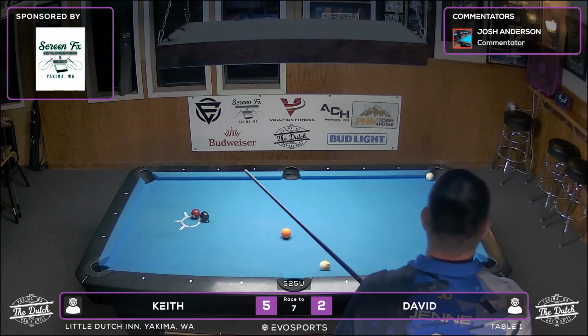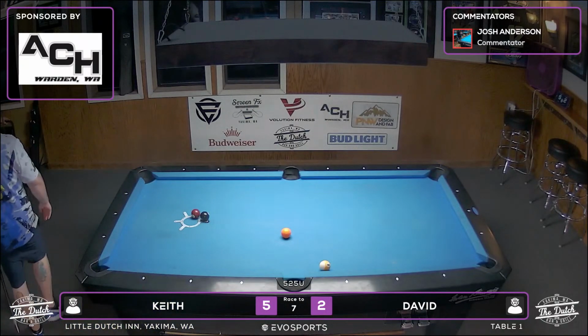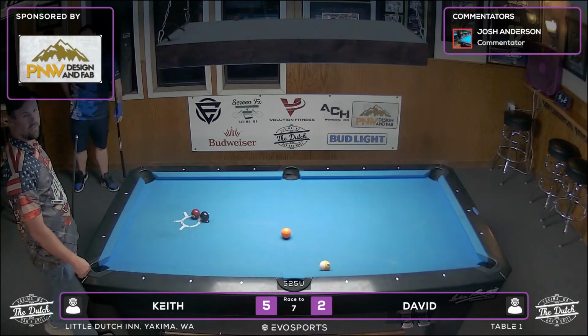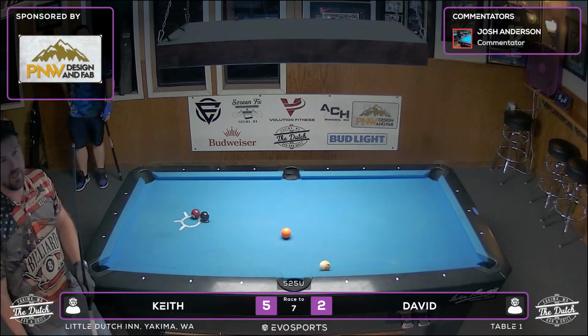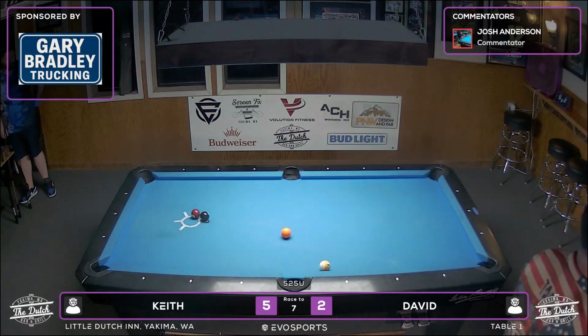Oh, he fired that ball in. Wow. Hit that 3/4 of a table too hard there. Keith's wanting Rich to get this rack off the table. I don't blame him.